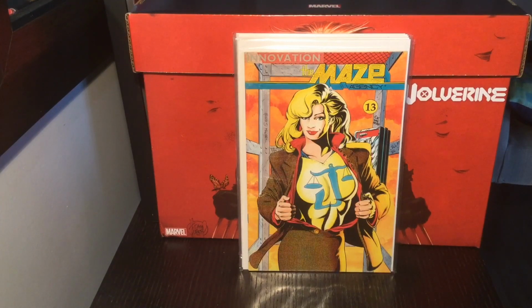Anyways, The Maze #3. So this is an early Adam Hughes cover. Just found it in a dollar bin. Super beat copy. Didn't really care. First time owning it. And I think I saw this on Alfred86 Comics. He had shown this off in one of his videos.